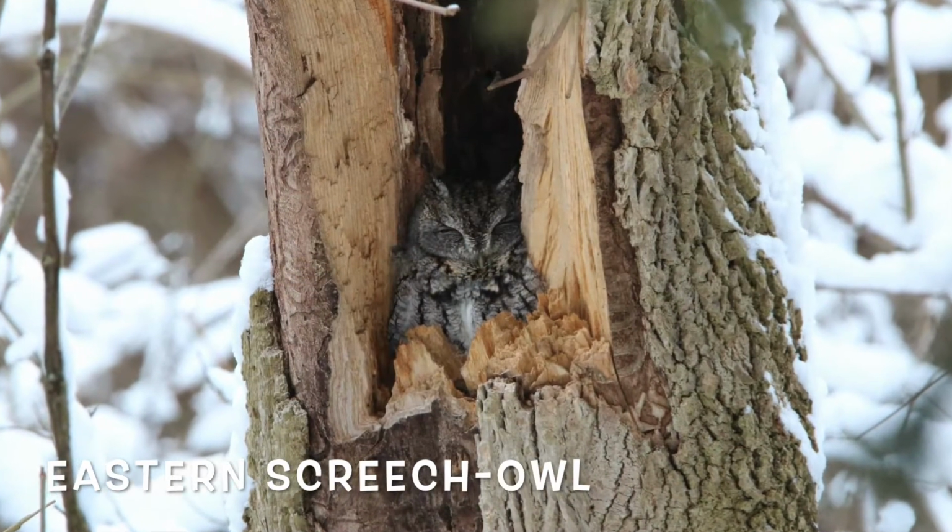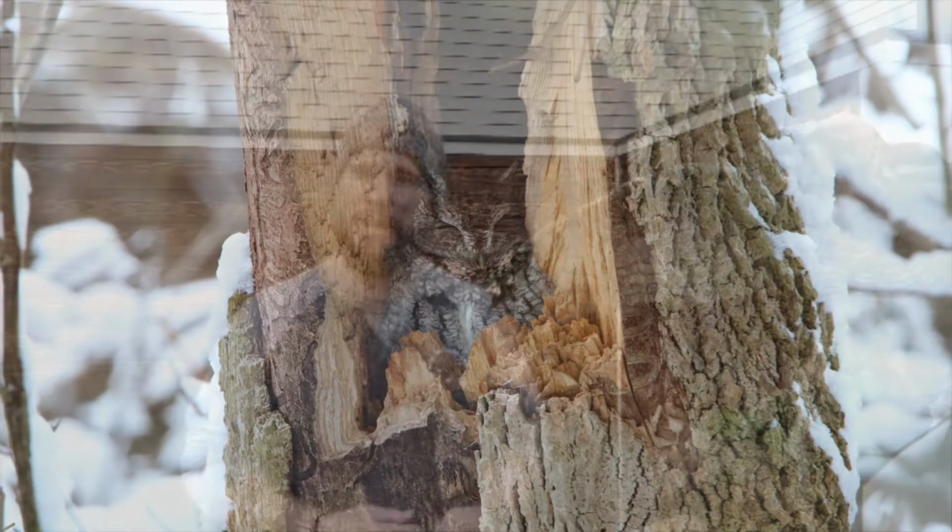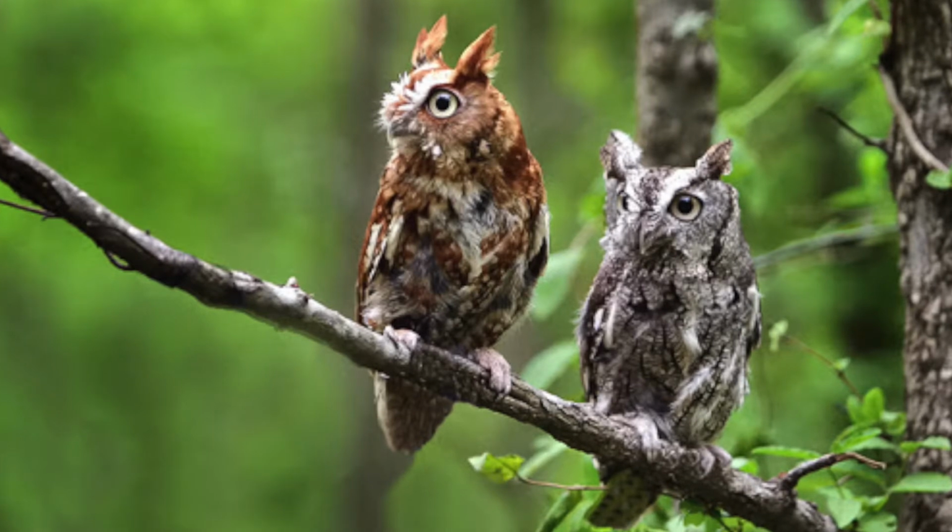One of our smaller owls, the eastern screech owl, seen right here, also calls Ohio home. Now, these little guys are very unique, and they usually come in 2 different colors. They can come in a red morph or a gray morph.